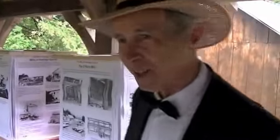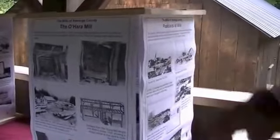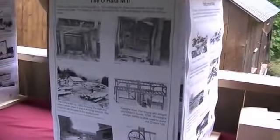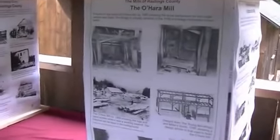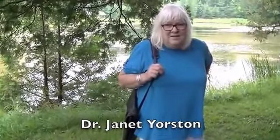County Historic. Everything's new and it's old. Everything's old is new again. Right. There you go. These are pictures of the various mills of Hastings County in the 1860s, starting with O'Hara and Canopton and all the different mills. Thank you. I think it's absolutely stunning, the work that people have done.